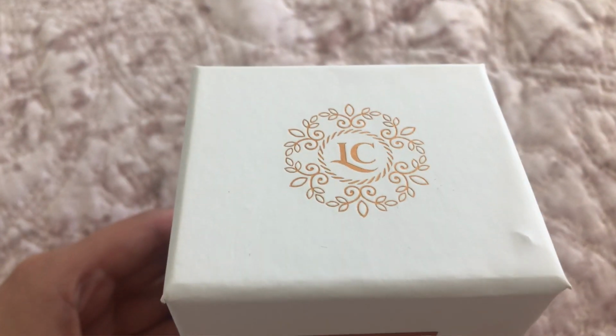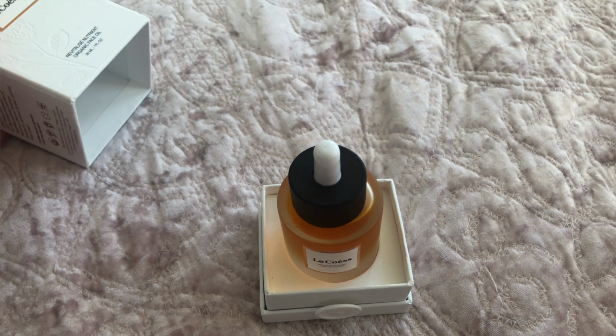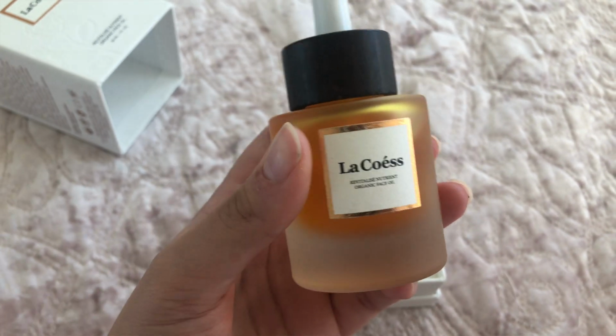They have this embossed rose on it and a little wax seal, all of the rose gold little accents. It is so pretty. It almost looks like a perfume bottle. It's gorgeous and it looks great. Even just sitting out on my bathroom counter with all my beauty products, I love it. And then on the inside, again, the packaging is just so beautiful. So the actual face oil is in a glass vial, which is just super pretty. Again, it just looks gorgeous.